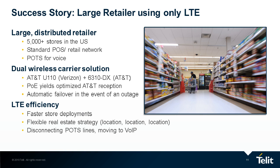a 100% cellular network. So this is a large brand name retailer with well over 5,000 sites, and they have adopted a 100% cellular strategy from their enterprise networking standpoint. Now, the reason for this is quite simply the flexibility, the convenience, as well as the cost, because the cost really works out for them.